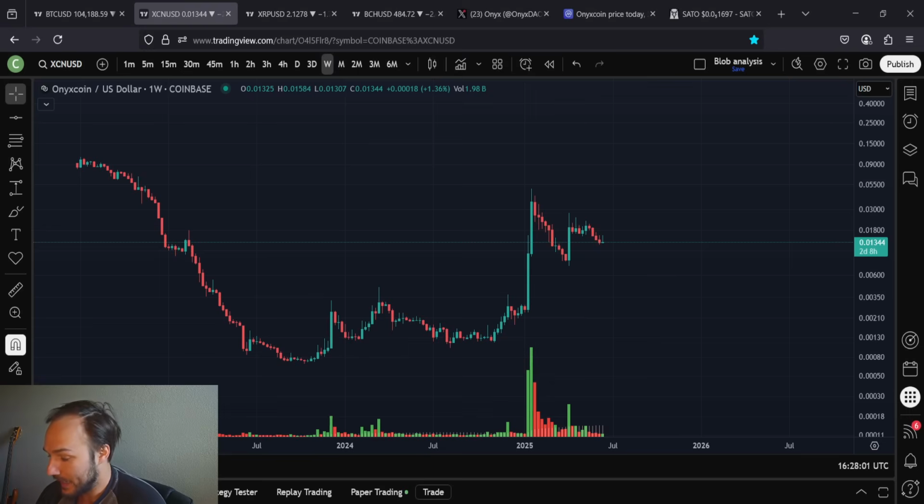I think people next cycle will be talking the way people talk about Solana or Dogecoin this cycle, because they're stuck in last cycle, right? They compare Sui or Hyperliquid to Solana. Next cycle, there are going to be people comparing XCN or their coins to OnyxCoin. That's kind of my expectation.